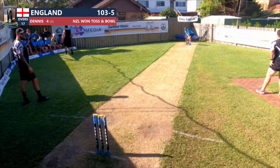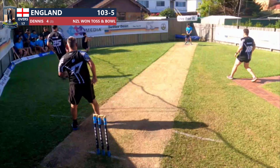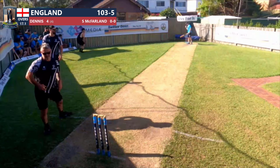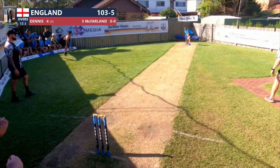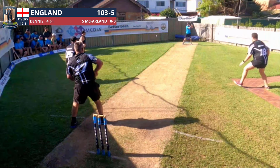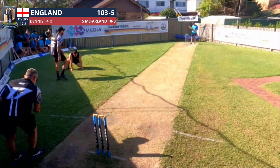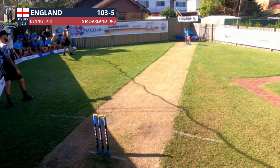Simon McFarland, it looks like it's going to be. Oh. Cut and straight to Blake Lambert. England, well, they'd be looking at here 130 minimum, you would think. If Dennis gets going, they could aim a bit loftier. New Zealand will take anything under 120, you would think. That keeps them right in the game.